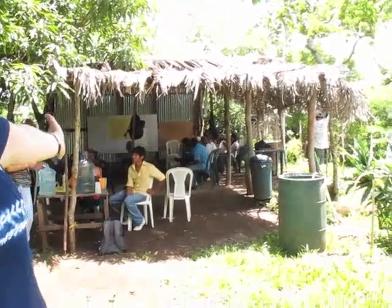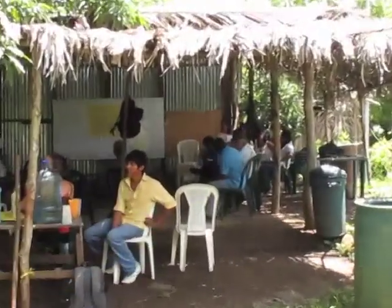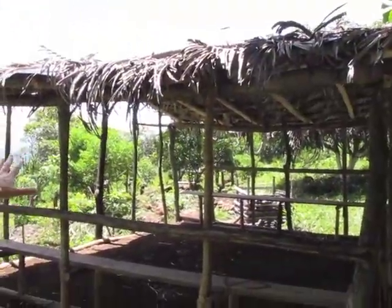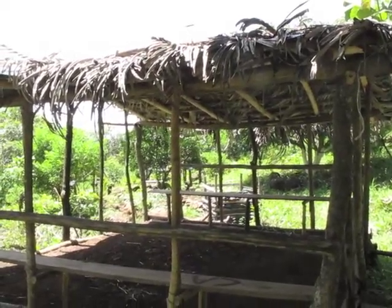This is our training room for the moment, which is just made up of wood from our forest and tin sheet, which is covered with palm leaves to keep it cool. But it's a perfectly adequate training room, and it costs us almost nothing. Here we have another little room that we use for group work on the training courses and discussions, which again costs us almost nothing. It's made with local materials.